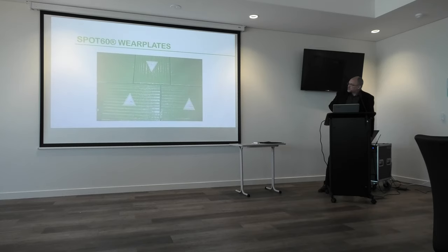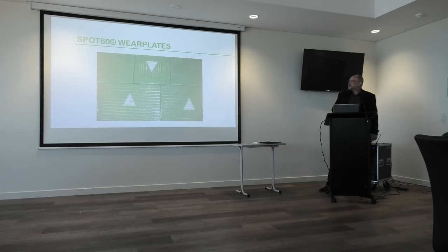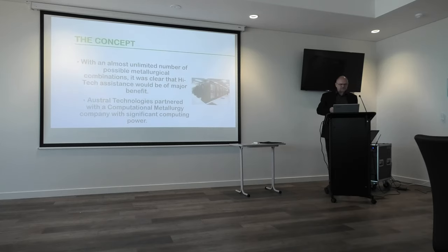So that's just a quick picture of what our Spot 60 wear plate actually looks like. It looks like a piece of ordinary wear plate, I suppose, but it does contain 60% tungsten carbide and 40% nickel, silicon, boron. But where impact is more of an issue, the new Spotx hard facing deposits provide protection at a more economical cost. In reality, the cost is not greatly reduced. They're probably maybe 60-65% of the cost of the Spot 60. And although they're not as abrasion resistant, they are hellishly more impact resistant.